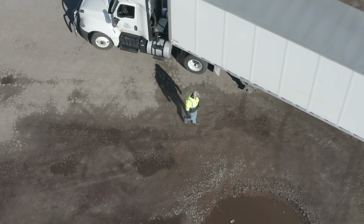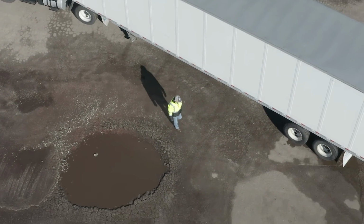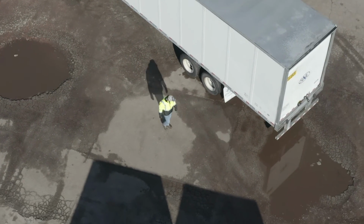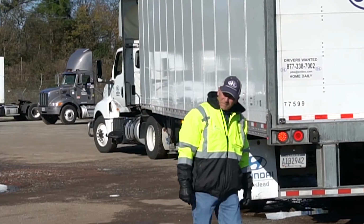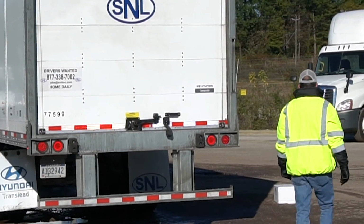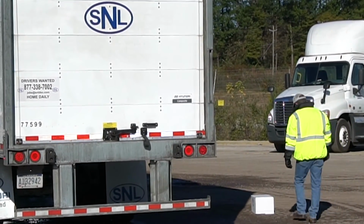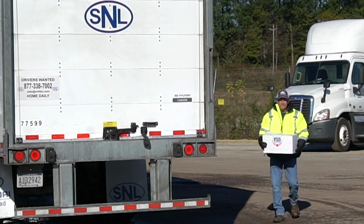Now that you have exited the cab, check 360 degrees around the vehicle. Walk counterclockwise looking for other workers, vehicles, equipment, or obstacles. Observe the backing path and dock space while planning your maneuver. Remove any debris or equipment that could compromise your safety and that of the vehicle and cargo. This also gives you another opportunity to stretch before unloading the trailer.